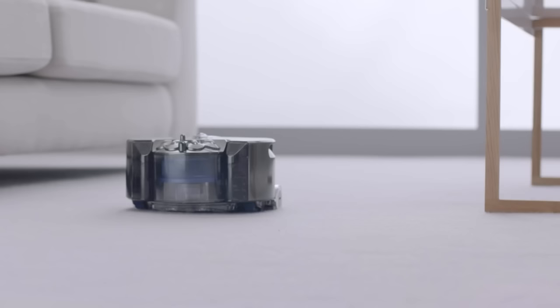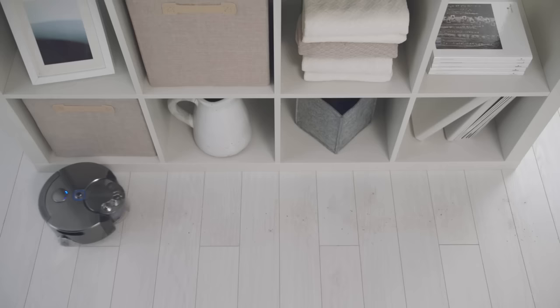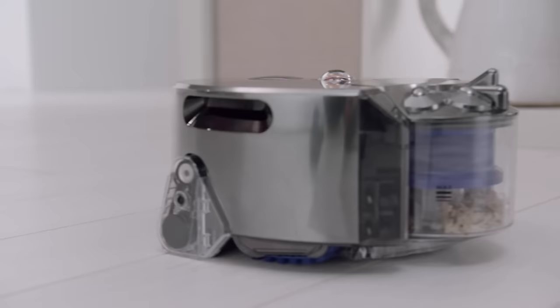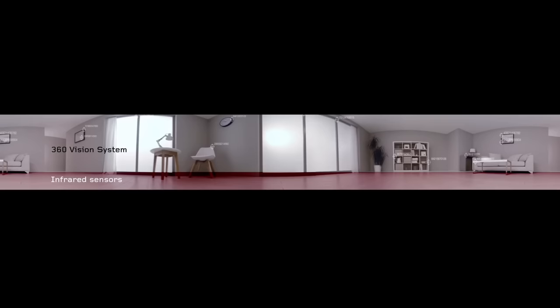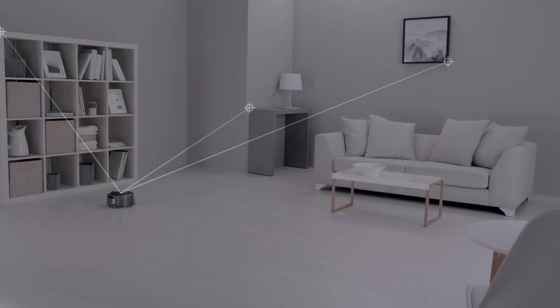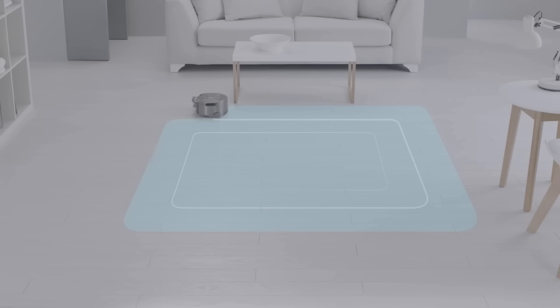The Dyson 360i robot is powered by the high-speed Dyson digital motor. It's small and light, yet delivers higher suction than any other robot vacuum. A unique 360-degree vision system sees all the way around itself at once, selecting reference points to track and triangulate its position so it knows where it is, where it's been, and where it is yet to clean, systematically cleaning your home in 3-meter grids.